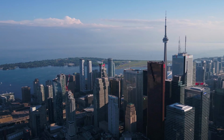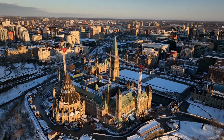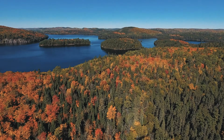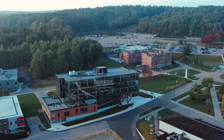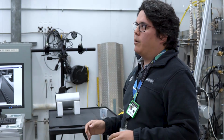A short 5-hour drive from Toronto later, we arrived at a town 2 hours from Canada's capital city, Ottawa. Located on the traditional territory of the Algonquin and Anishinaabe peoples, Chalk River Labs is an extraordinarily massive campus with over 120 specialized lab facilities. It's where Canada's nuclear industry originated.